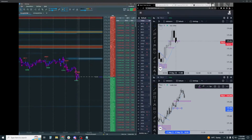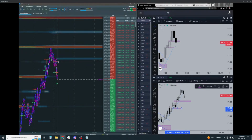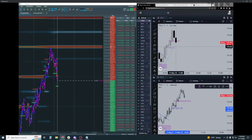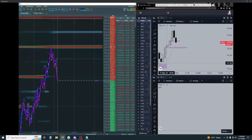173, so we're dipping below the key level that we had, because this was an important level, 173. You can see that we're dipping below this level here. Levels over here in Bookmap are working extremely good. Now, support is going to be 172.50. This area here, where also we have the 90 MA. So I'm watching for the next area over here.